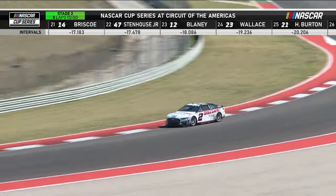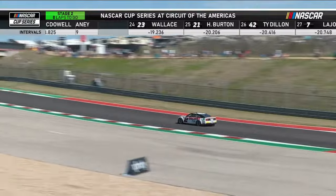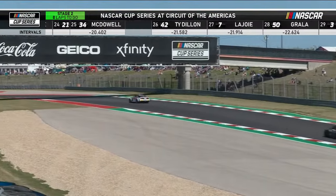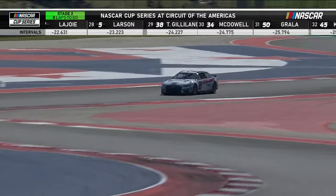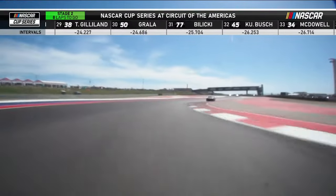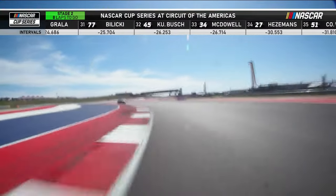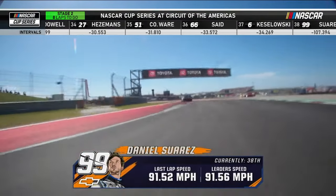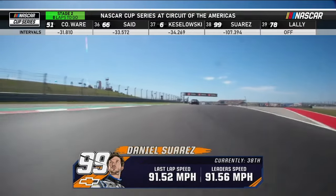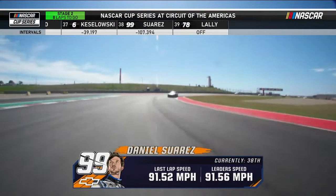So Daniel's heading down toward turn 11 as the leader works his way out of turn two, as you see in our track map at the top. You said Daniel Suarez is fast. His teammate Ross Chastain had the fastest lap of the race in a 13-second bracket. Fast lap out of his teammate Ross Chastain as well.